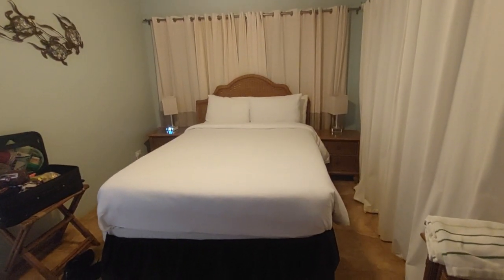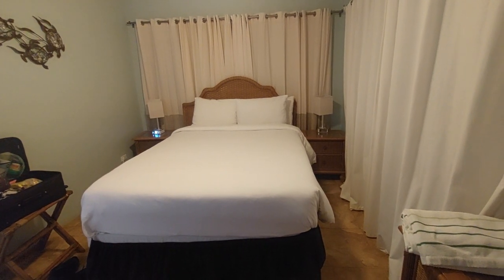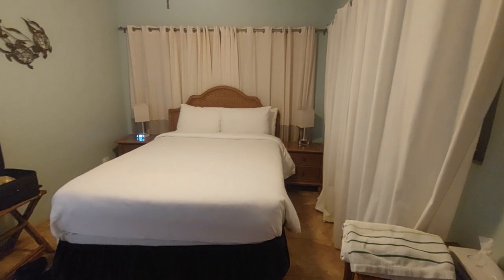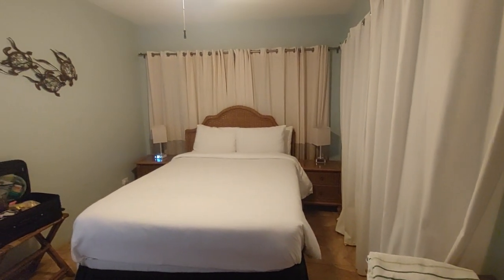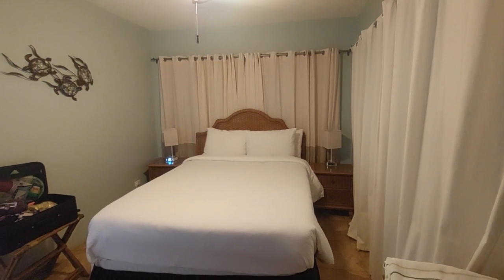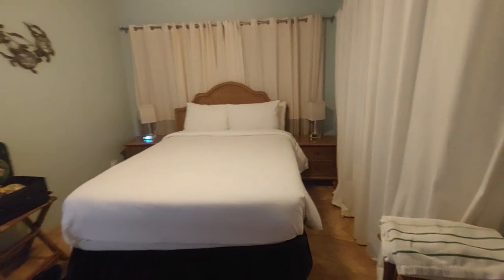This is Point Pleasant Resort, St Thomas, US Virgin Islands, condo F7 or Villa F7, which is kind of at the end of the property. It's sort of near the pools, but you do need to take the shuttle. It's quite the hike down the hill.